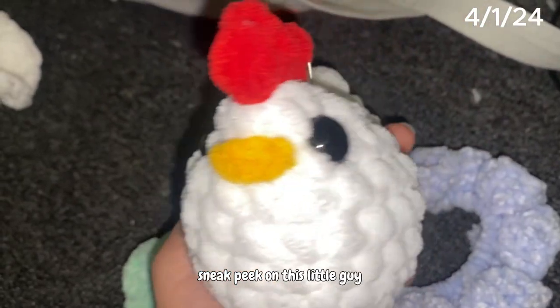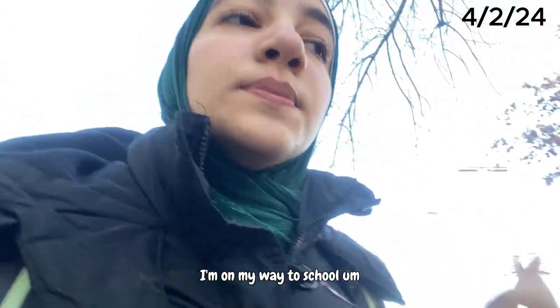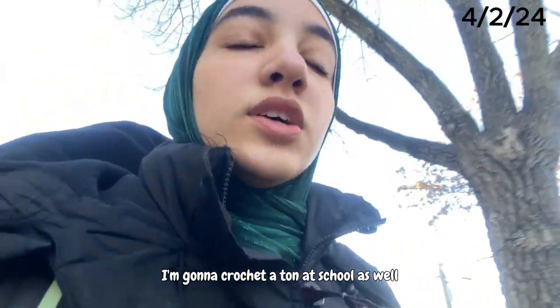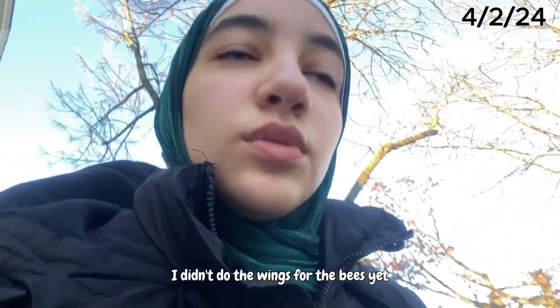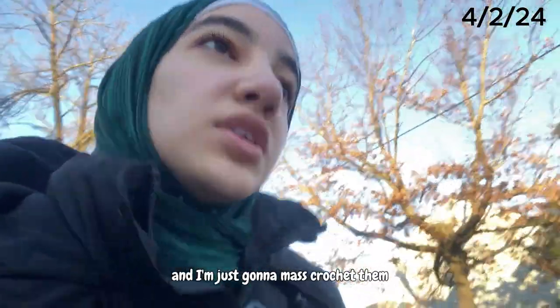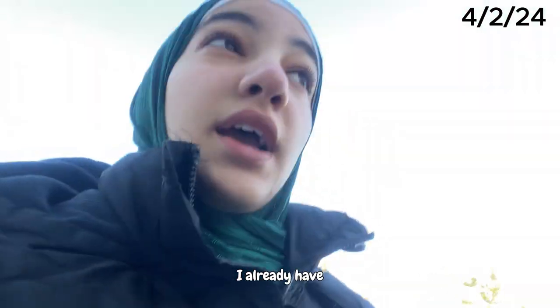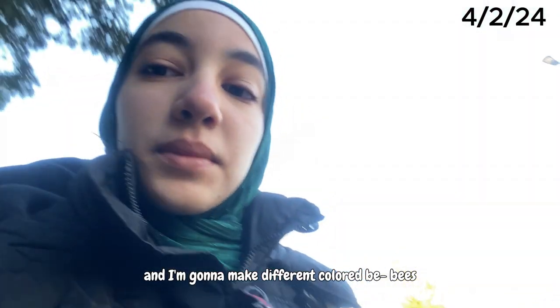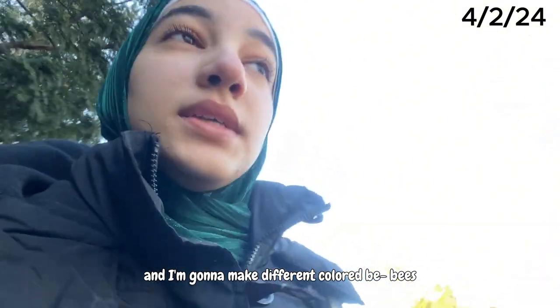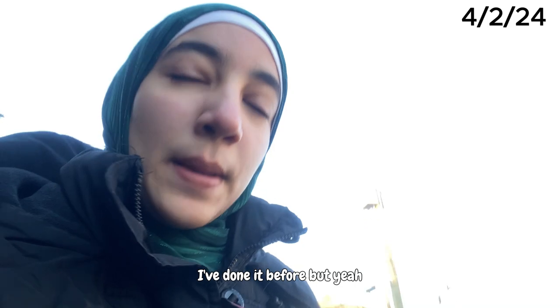Sneak peek on this little guy. Isn't he so cute? I'm on my way to school. I'm gonna crochet a ton at school as well. I didn't do the wings for the bees yet, so I'm gonna do those. And I'm just gonna mass crochet them and hope that I have made enough for the bees that I already have. And I'm gonna make different colored bees, so hopefully they look cute. I've done it before, but yeah.